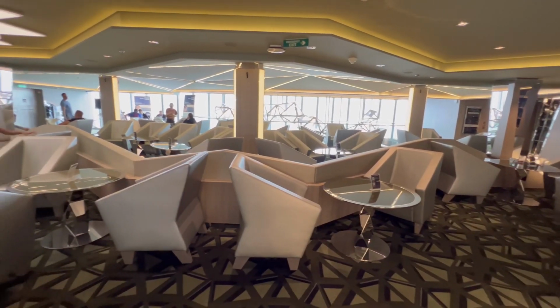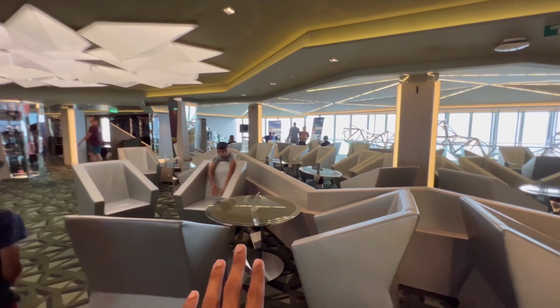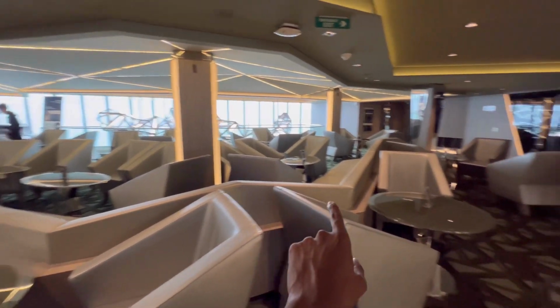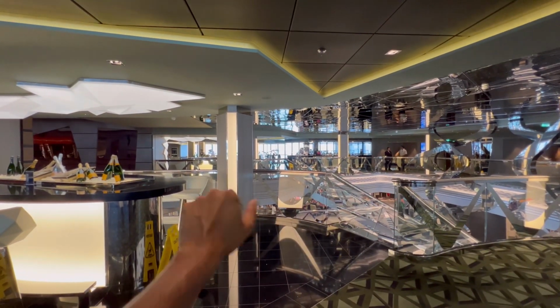And on the 7th floor, you have the champagne bar, which typically is crowded only at nighttime. So if you want to just come and hang out with a view of the outside, this is a great spot. If I flip around, you can see the champagne bar and another floor-to-ceiling window on the other side.